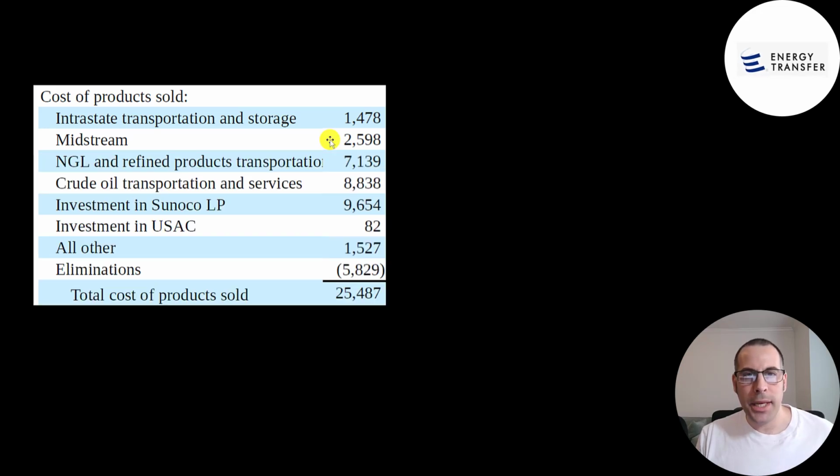If we wanted to dive deeper into this $2.6 billion, we could look at a 10K, but I'm not sure if they're going to break out this number for us. $7 billion of natural gas liquid and refined products transportation. These are the expenses with transporting natural gas liquids and refined products through its pipelines. $9 billion of crude oil transportation. $10 billion relating to its Sunoco gas stations, $1.5 billion of other, and negative $5.8 billion of eliminations. This is because they don't want to double count, because some expenses appear in more than one bucket.